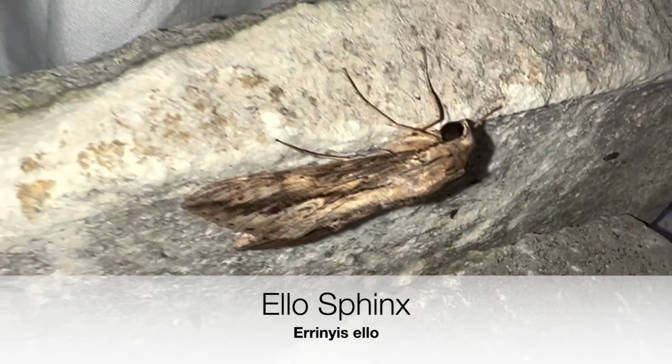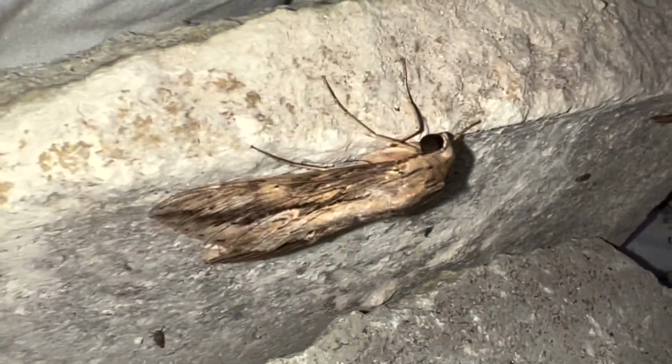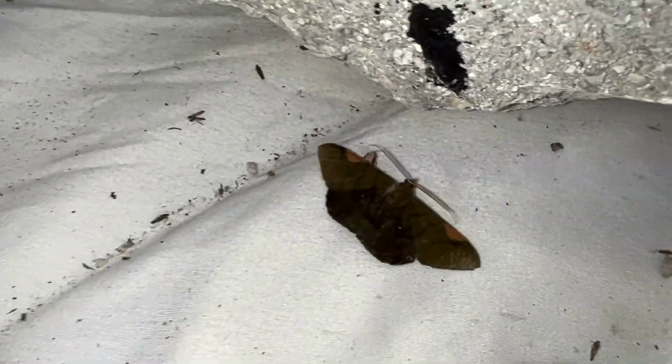All right, so anything going on down here? Let's see. One more Eumorpha sphinx. A lot of Elos. Elo, Elo, Elo. These guys are all over the place. Seen a bunch of these.